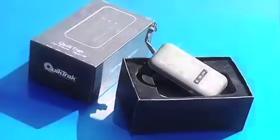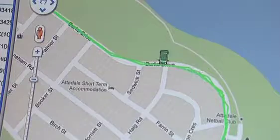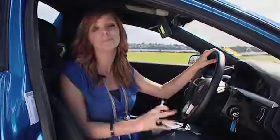It's called QuickTrack, a 24-hour car security monitoring and tracking system that ensures immediate police response should your car be tampered with. It may seem a little bit Big Brotherish, but with all the new technology out there on smartphones and GPS systems, it seems silly not to put one on your car to give yourself complete peace of mind.